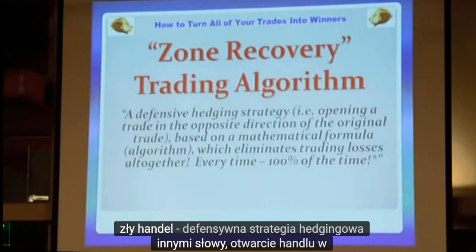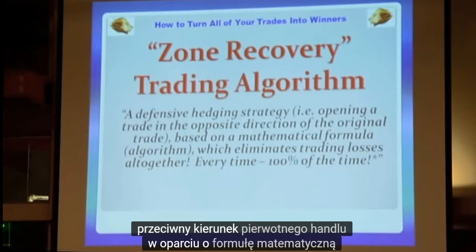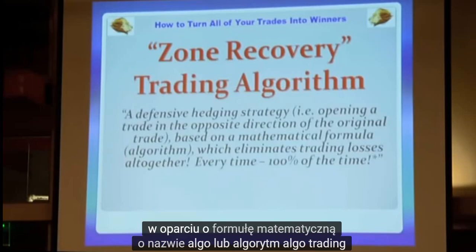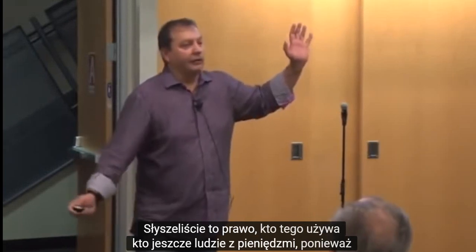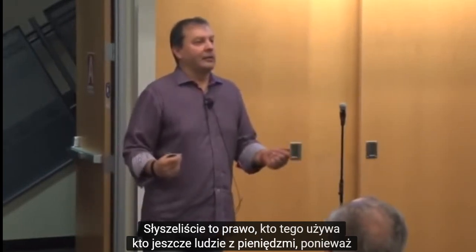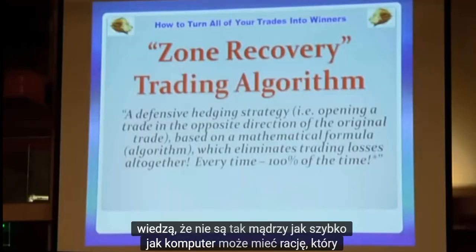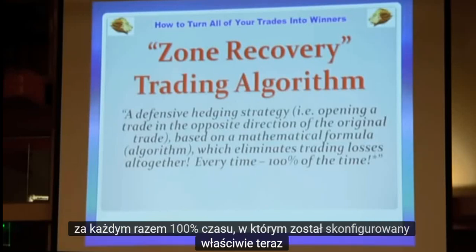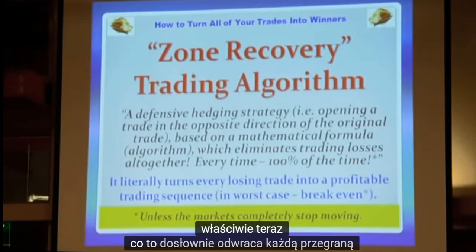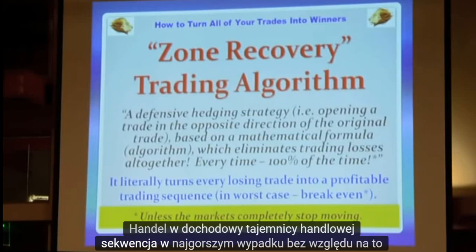In other words, opening a trade in the opposite direction of the original trade, based on a mathematical formula, also called algo or algorithm, algo trading. You've heard that, right? Who uses that? Who else? The guys with money, because they know they're not as smart, as fast as a computer can be, right? Which eliminates trading losses altogether every time, 100% of the time, when set up properly. Now, what it does, it literally turns every losing trade into a profitable trading sequence. In worst case, break even.